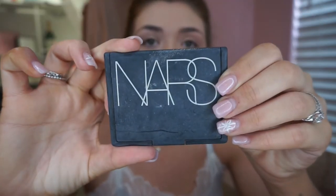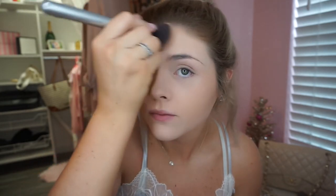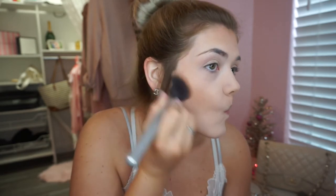So once I'm finished with that, I'm going to be taking my NARS bronzer and doing some contouring. I'm not really great at contouring and I don't really care about it that much, so I kind of just put this all over my face. You'll see when I blend it in, it just kind of gets everywhere. It's basically just to add some color and add a little bit of dimension to my cheekbones, but I am not great at it, so I don't really spend too much time doing this, as you can probably tell. I just make sure that it's all blended into my hairline, so that you can't see a line where my makeup ends and my scalp begins.